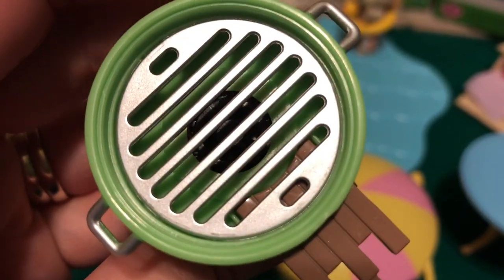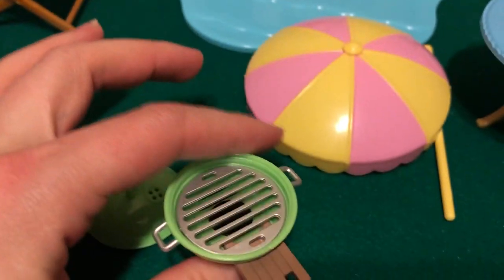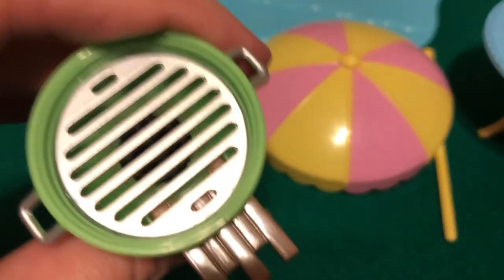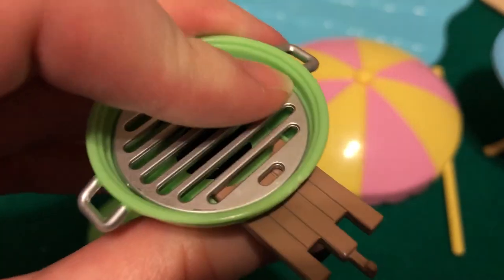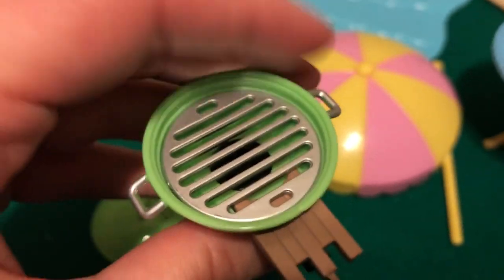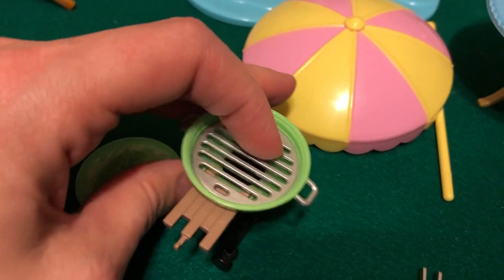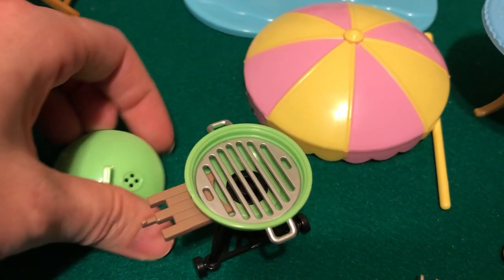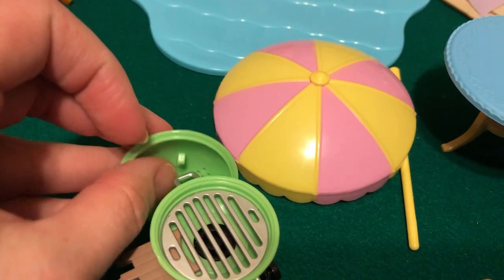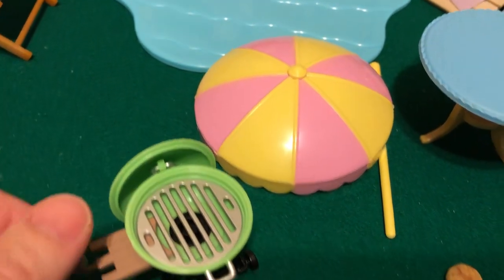This is what I was talking about in my video about sets getting worse. This is what I love about these older sets, that there's all this detail, all these different little parts and pieces. That is glued on, by the way. It's not removable. And all the different paint details and little bits and pieces and a little lid with a vent on it, and then you can hook it right here on the handle.